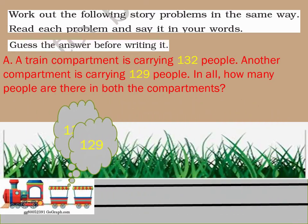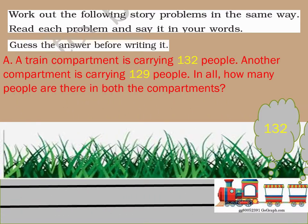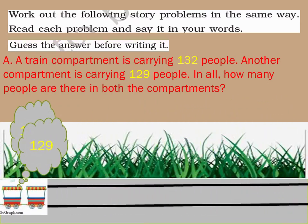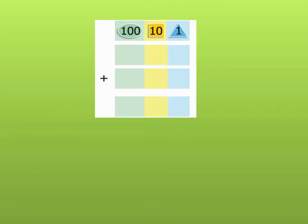So you have to read this problem as well as say it in your words. आप अपनी भाषा में भी उसको बोल सकते हैं, कोई प्रॉब्लम नहीं. So let us solve it. In the first compartment there were 132 people. In the second compartment there were 129.